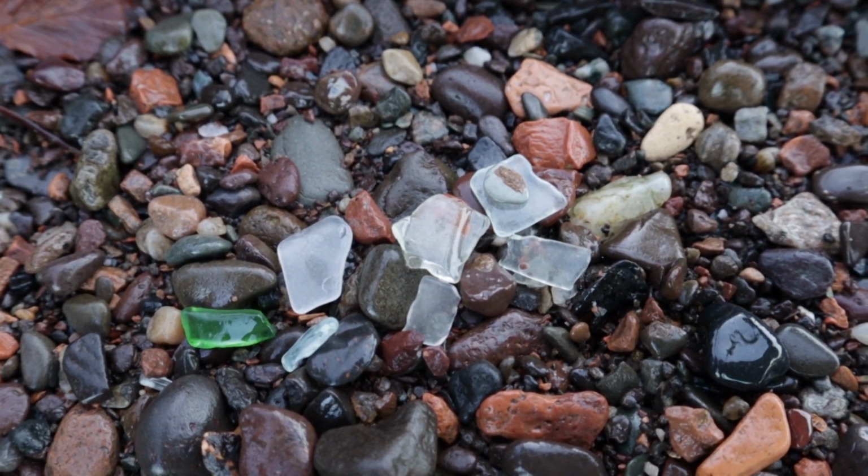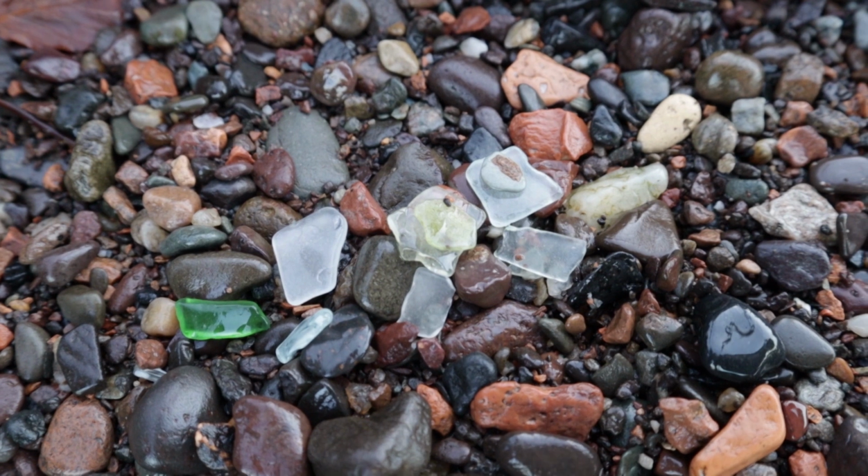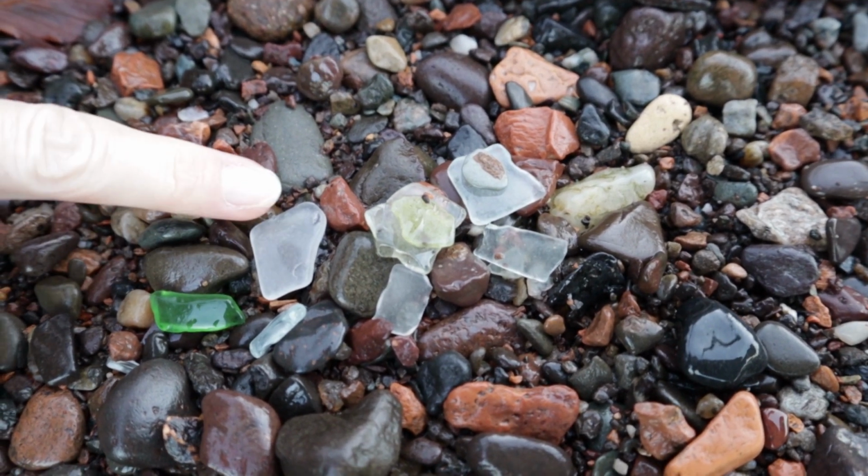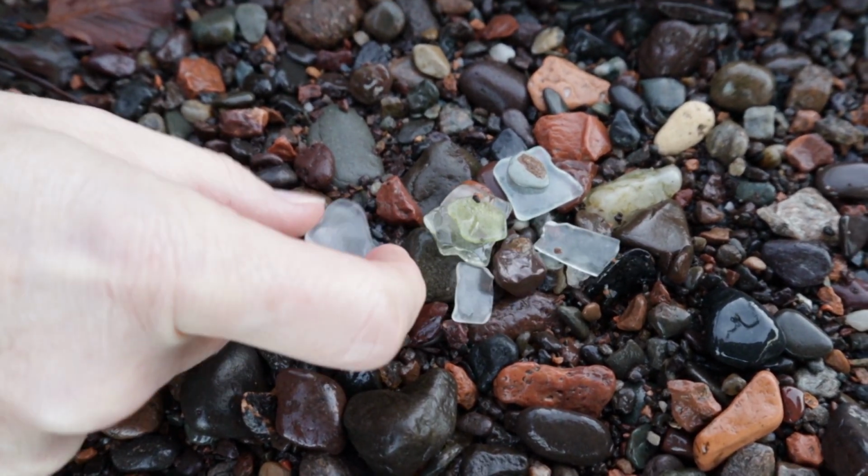What's this? Is this green? Oh, do you know, I don't think it is green. I think that's manky. Oh, okay. I think I've found manky glass. I think we'll just take this piece here. Okie dokes.